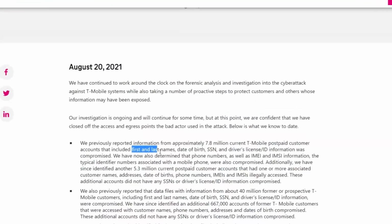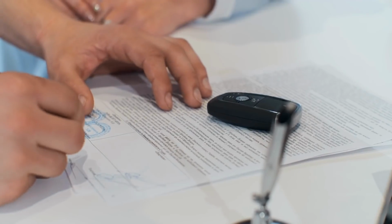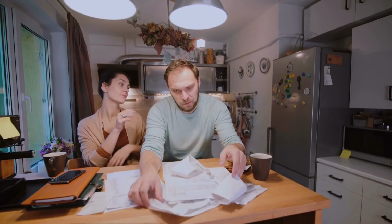As far as hacks go, this one is particularly bad and right up there. So much personal information was leaked, including your first and last name, date of birth, social security number, and even your license and ID information. Now, you know this is the kind of information that somebody needs in order to take out a bank loan, buy a new car, and basically ruin your credit score, and even worse, steal your online identity.